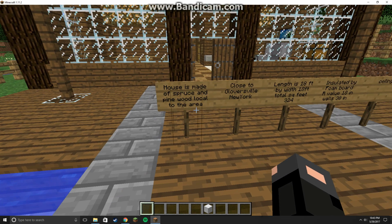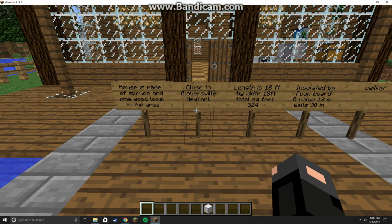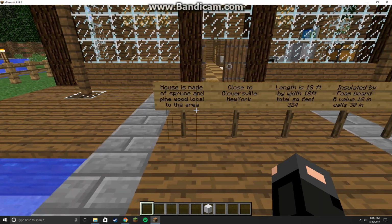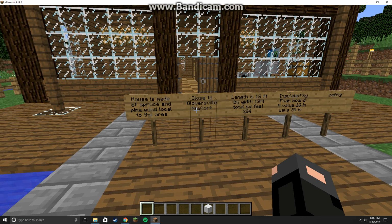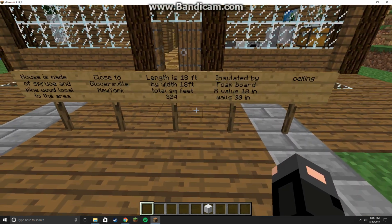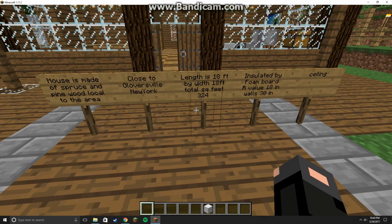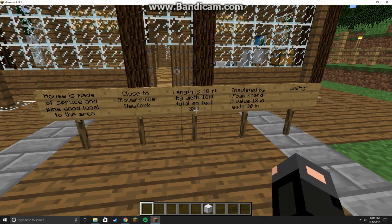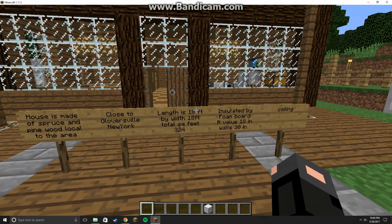Today I am presenting to you my house I made for Mr. Hanson. This house is made of spruce and pine wood local to the Gloversville, New York area, and this makes the house sustainable and fairly cheap to build. The length and width is 18 by 18, giving a total of 324 square feet. That would be 162 square feet per person, because roughly 2 people are going to be living here.